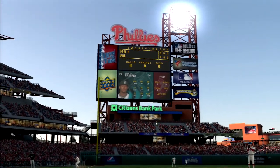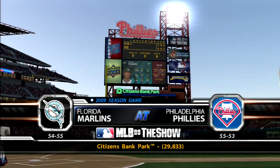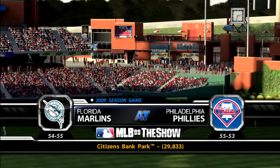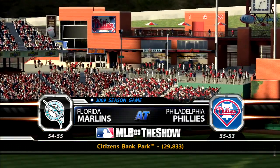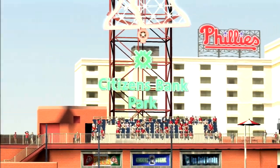And a good look there at one of the newer stadiums in the big leagues, Citizens Bank Park in Philadelphia, as MLB The Show gets set for this edition of Major League Baseball. Tonight it's baseball on a Saturday night, game two of this three-game weekend series, as it'll be the Florida Marlins taking on the Philadelphia Phillies.